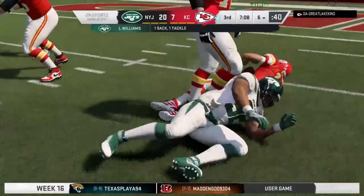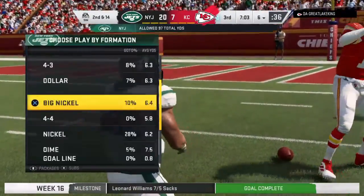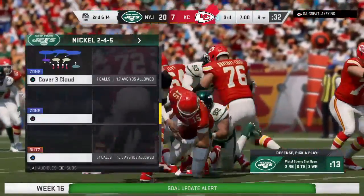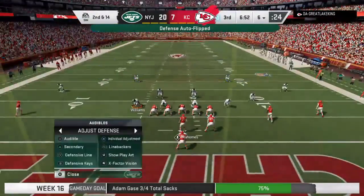And he's going to be brought down. Back at his own 6-yard line. Leonard Williams. He's the one to get him, and that is sack number 7 for him on the year. So after the sack, here's 2nd and 14.